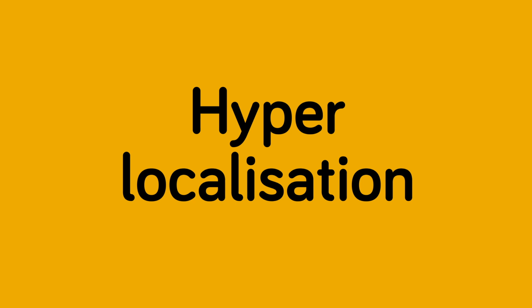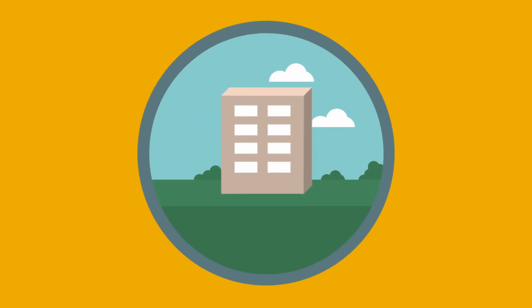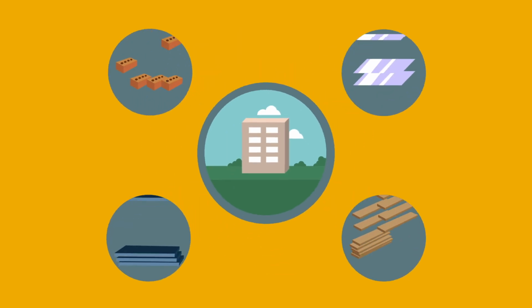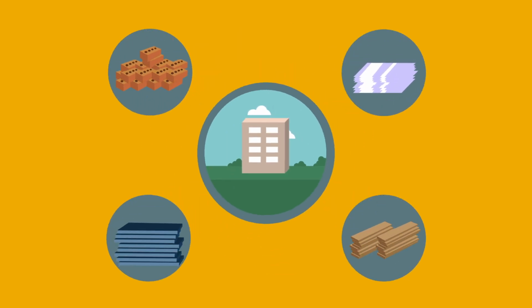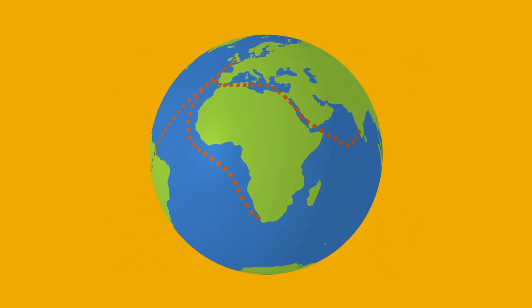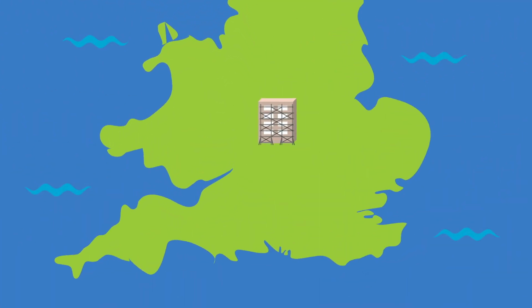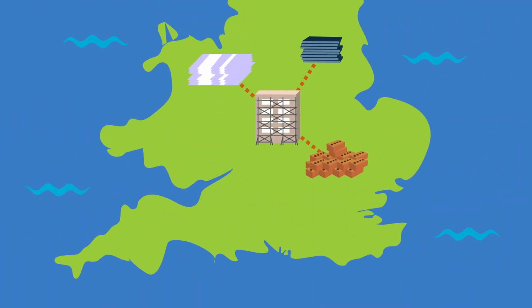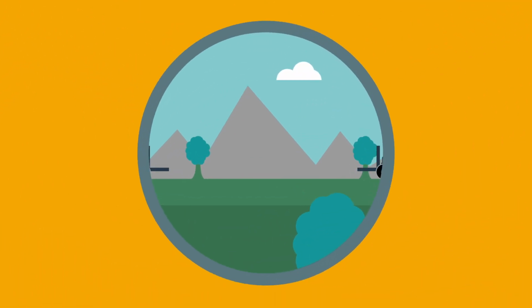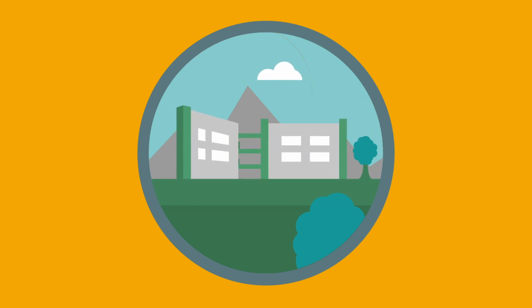Hyper-localization. When you look at a shiny new building, there is a hidden impact that it has already had on the environment, bringing the building materials together at the construction site. Some materials may even have come from the other side of the world on various forms of polluting transport. Hyper-localization, using materials and workers from as close as possible, offers a more sustainable alternative. The design of a new building could take into account the local stone or wood or other materials, skillfully incorporating their properties into the benefit of the design.